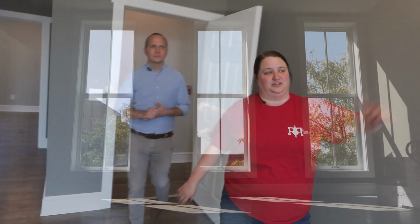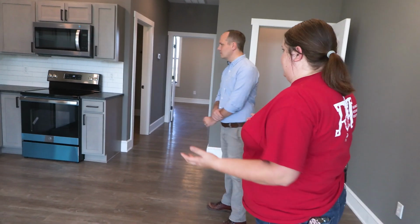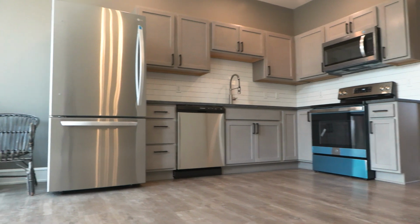Again, incredible views. If you grew up in Richmond, you remember Beaches. We're directly across from where Beaches used to be. It was really important to us that every unit not only have in-unit washer and dryer, but the appliances as well. We didn't want to put that back on the renter, so we included those in our purchase as well.